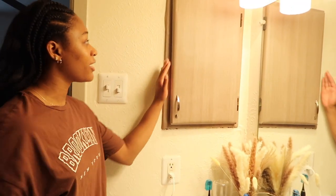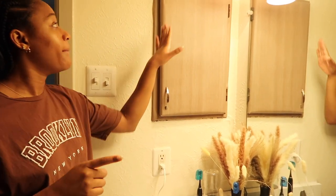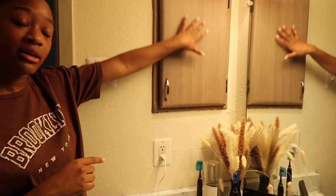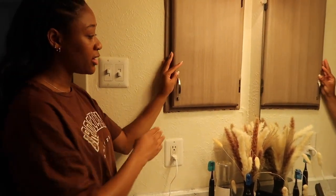Okay, so if you look right here, I don't know if I have a before and after of the bathroom. I should have taken before pictures before I wrapped everything, but I wrapped the cabinets, drawers, and doors and things in the bathrooms as well.